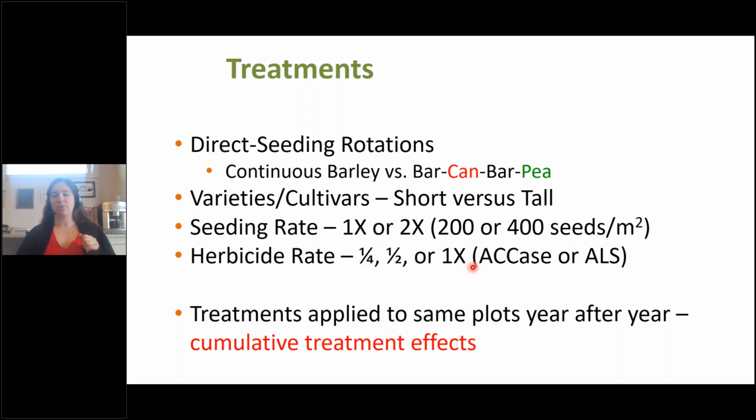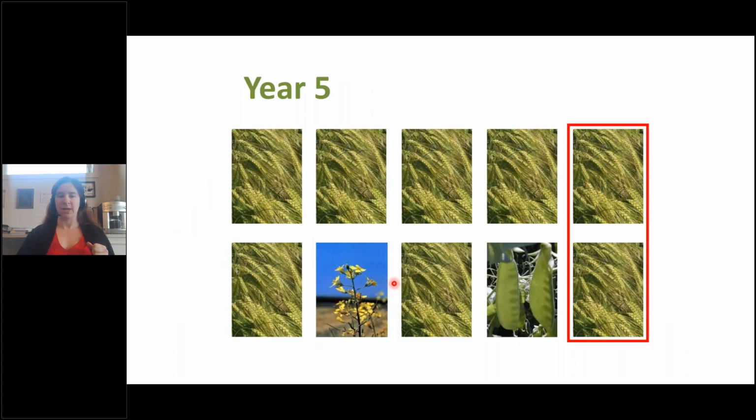Now, this was at a time when we were still looking at whether or not we could cut herbicide rates and still effectively manage our weeds. This is not something that is recommended currently. However, you could look at the quarter or the half rate as populations where maybe there's some resistance, so that you don't get a great kill with those herbicide applications.